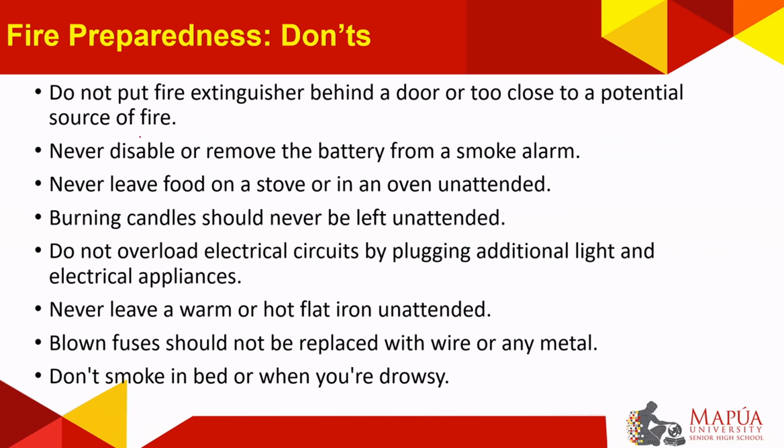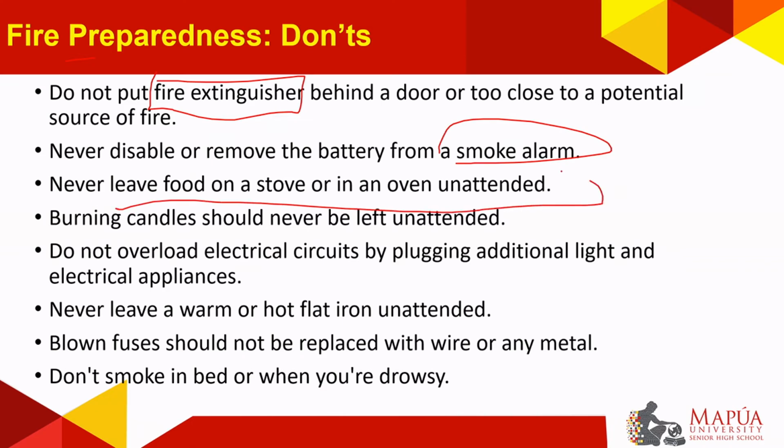First, do not put a fire extinguisher behind a door or too close to a potential source of fire. If you put it in an area where you can't access it directly, then it's not functional. Never disable or remove the battery of your smoke alarm if you have them. Never leave food on the stove or on the oven unattended. Okay, this may start the fire. Burning candles should never be left unattended.